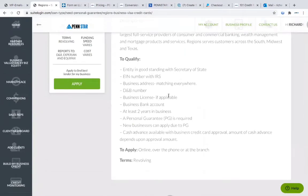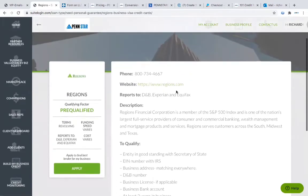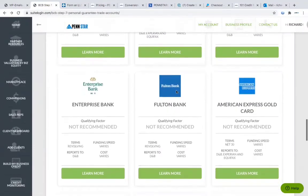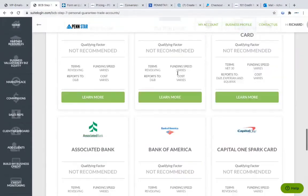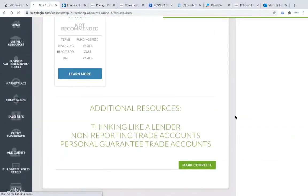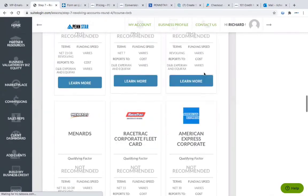So you're going to have to have a personal guarantee and be in business at least 2 years. But if you can meet these criteria, then you can probably get a revolving account with Regions. And like I said, we have all of these different resources. How many times have you looked up business credit, but you've never found an Enterprise Bank or Fulton Bank? We have all of these different resources in here for you to check out and use. So that's pretty much it. Once you get all the way to the fourth tier, you have about 14 accounts reporting.